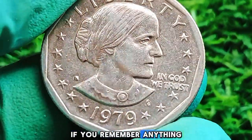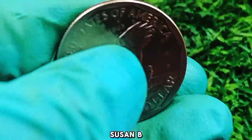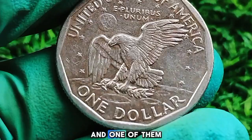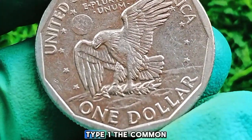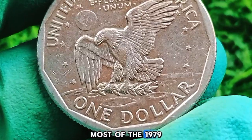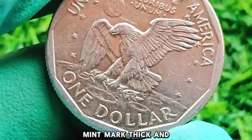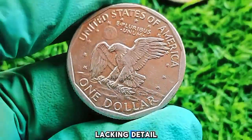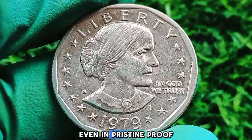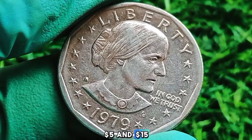If you remember anything from this video, remember this, the 1979 S Susan B. Anthony dollar has two proof varieties, and one of them is worth a fortune. Type 1, the common, blobby S. Most of the 1979 S proof dollars feature what collectors call a blobby S mint mark, thick and filled in, lacking detail. This version is fairly common. Even in pristine proof condition, it's usually worth between $5 and $15.